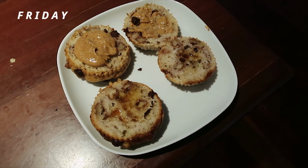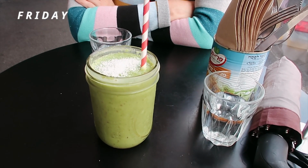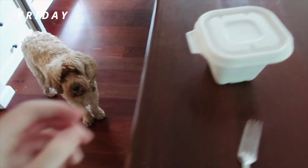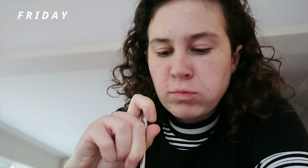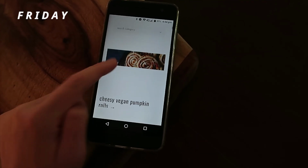So Friday, had two of these muffins, one with almond butter on either side, and another one with maple syrup to sweeten it up. Then that tied me through till lunch, where my mum and I were over in Northcote going to Terra Madre, and we had this green goddess smoothie, and I had this falafel bowl, which I didn't finish, surprise surprise, so I had the leftovers in a little container. Looks like mush, but it's very delicious mush, and that smoothie tastes like vanilla custard, which is epic, and I would highly recommend the green goddess smoothie if you're ever in Northcote at Tahina.